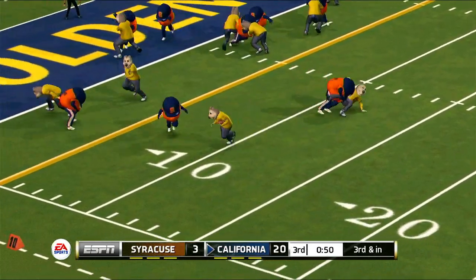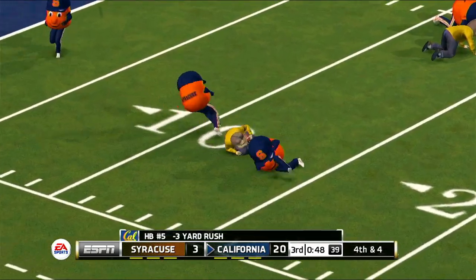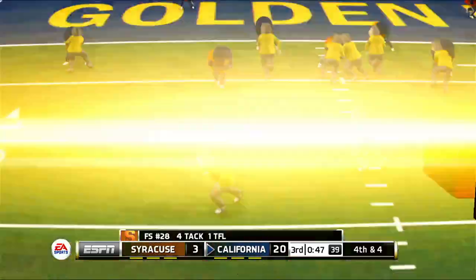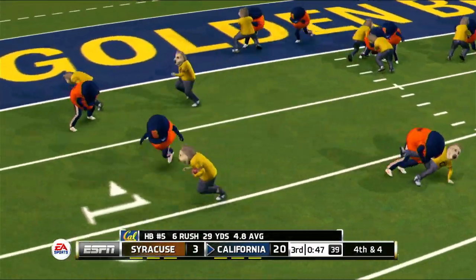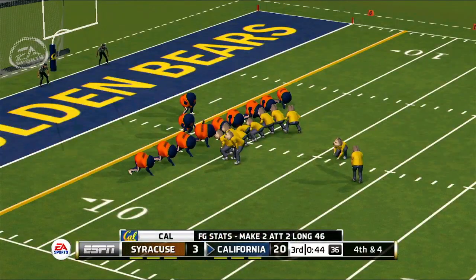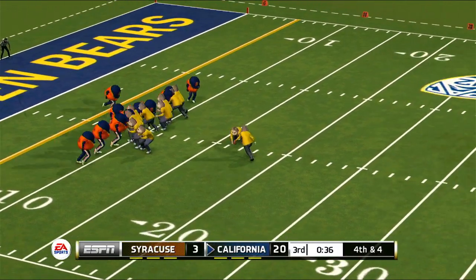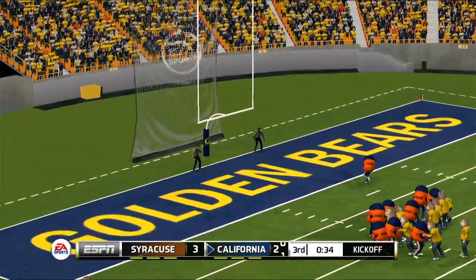He's taken down at the 9-yard line. Loss of 3 on the play. Fourth down. They'll line up for the field goal, and this is nothing more than a chip shot. The kick is up, and it's good.